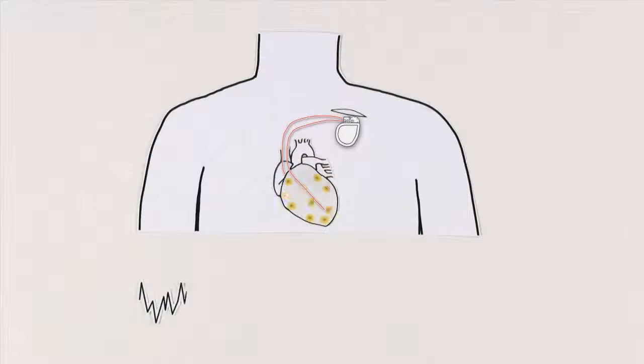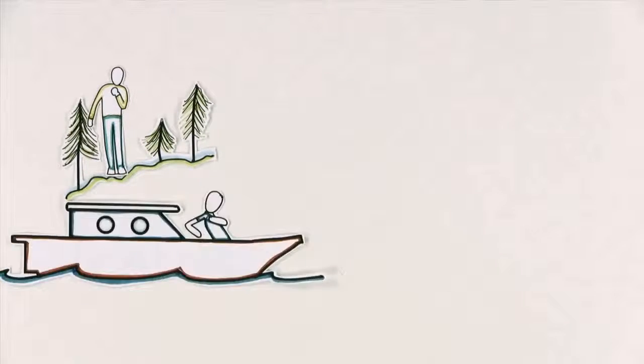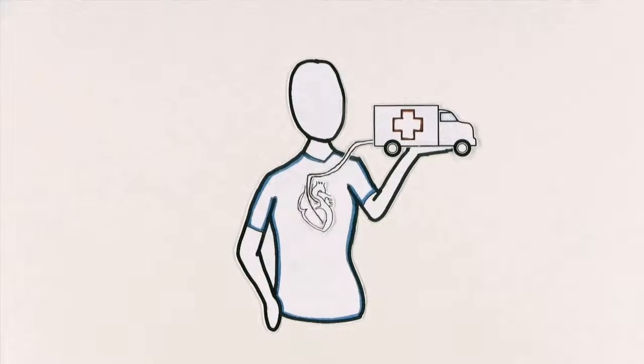This way, if your heart suddenly stops beating, the ICD will be there to give it a jump start. Think about that. Your heart could stop beating in the wilderness or on a boat, and the ICD will be there to save your life. That's like having an ambulance with you all the time.